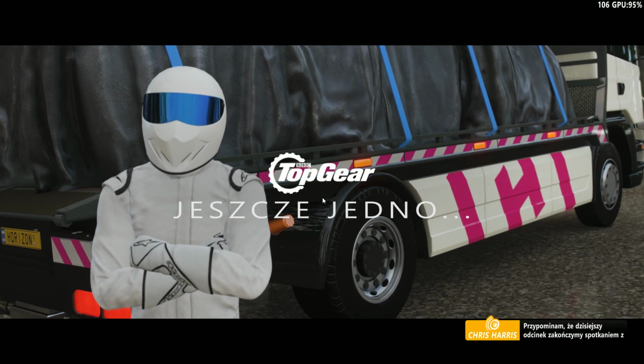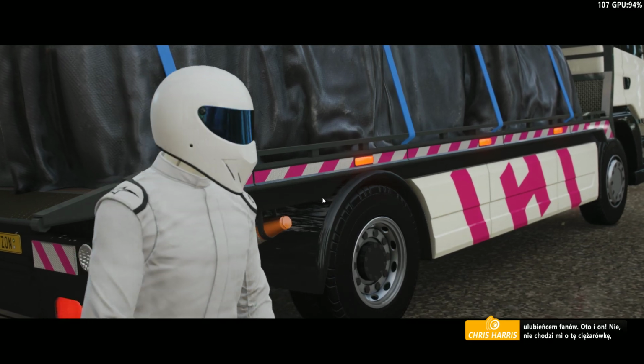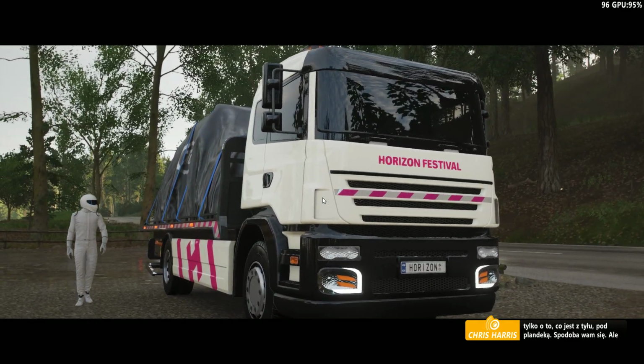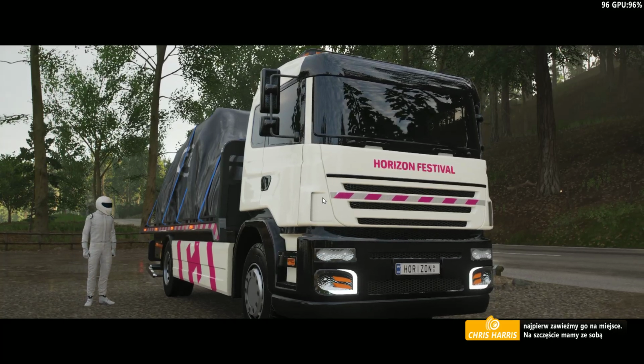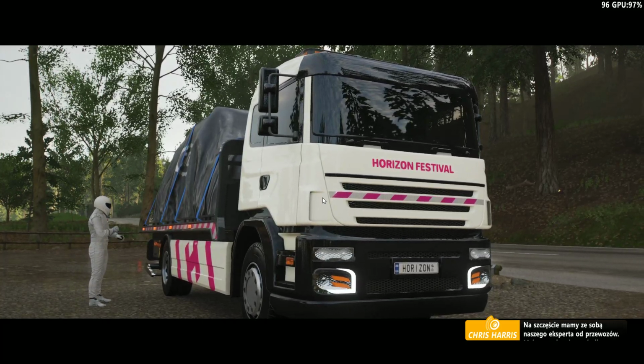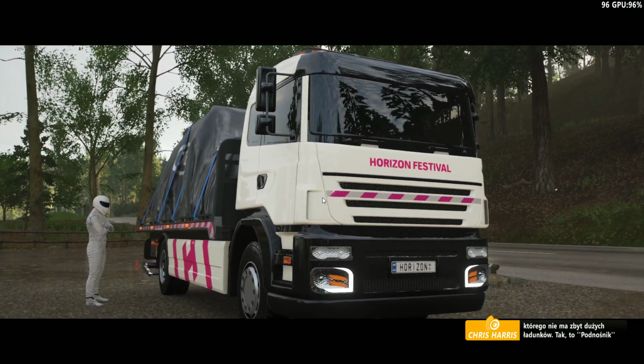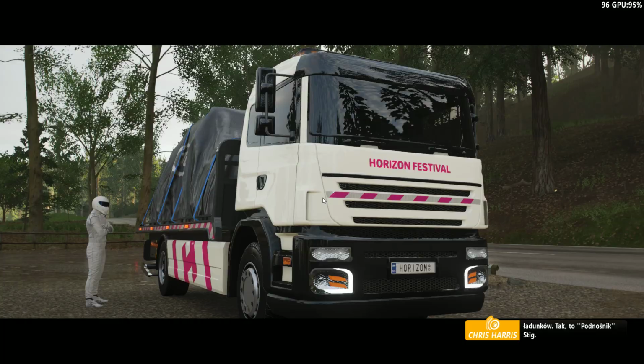I told you we'd finish with a fan's favourite, and here it is. No, not the lorry, the thing on the back, under the tarp. You'll love it. But first we need to move it into position. Thankfully, we have our very own haulage expert, a trucker's trucker. No load too large. Yes, it's Big Rig Stig.